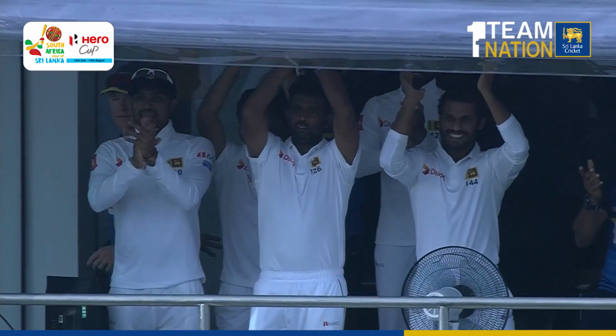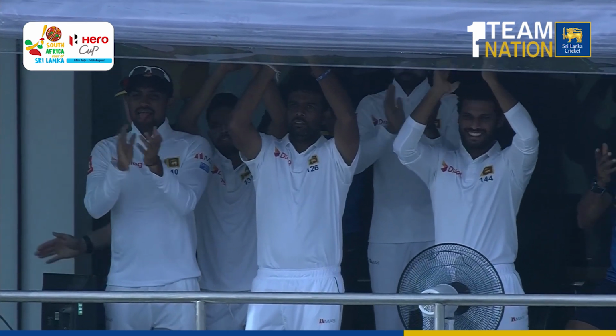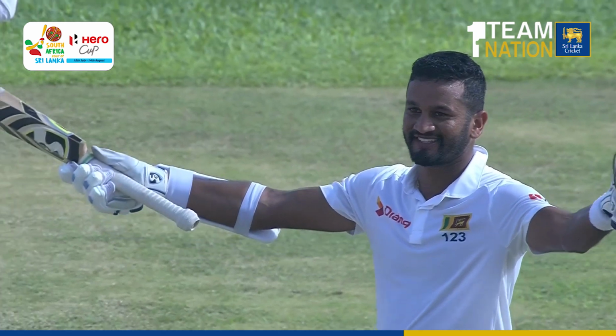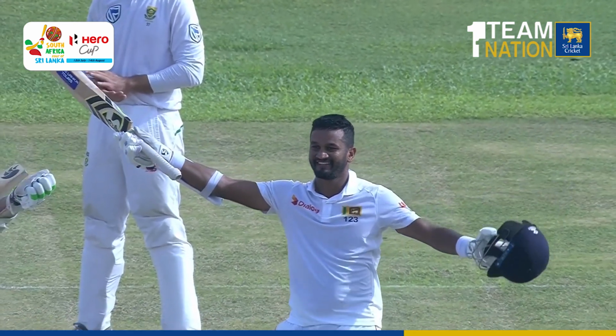This is turning out to be the most expensive over of the game. Well, they understand how valuable that 100 is and what it means to this side. And as you correctly said, Kepler, it's worth a little bit more.